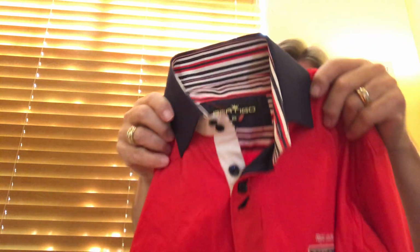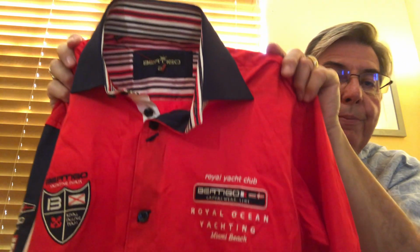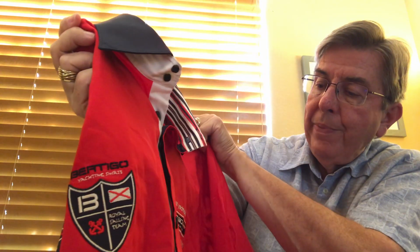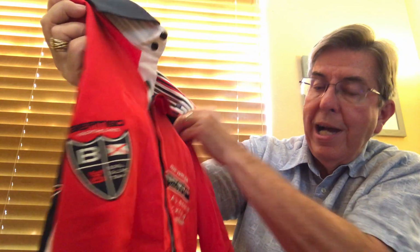This is called Bertigo. Now, I don't know much about the brand Bertigo, and I don't know where it's made, but I just thought this was a kind of a cool shirt. It's very lightweight, but it's kind of a mock yacht club shirt. It says Royal Yacht Club, Bertigo, Royal Ocean Yachting, Miami Beach. I don't think it really exists. And there's a patch on the sleeve. This was at Goodwill. This was a Goodwill store, and it cost $4.35.